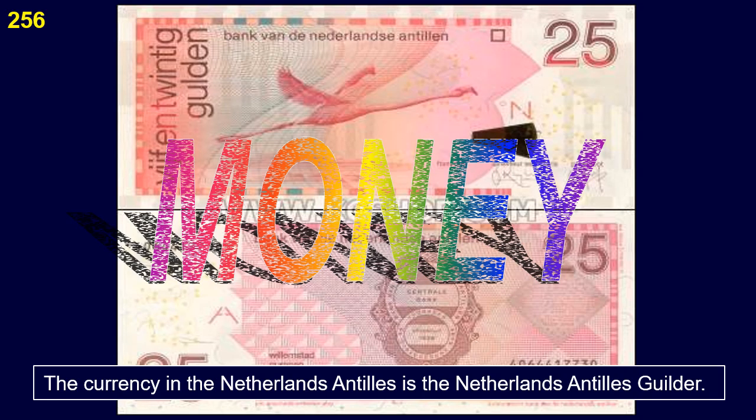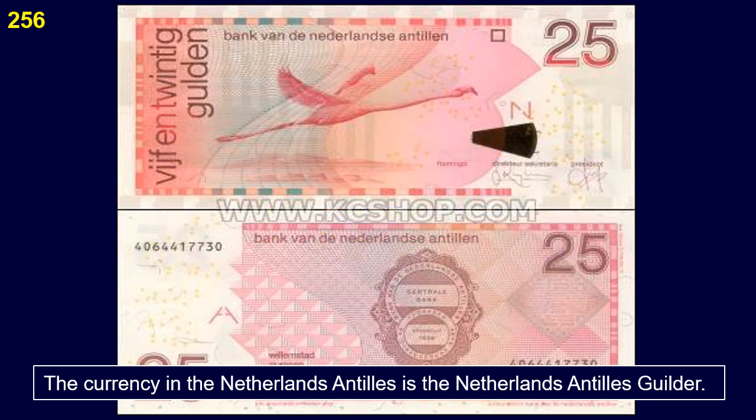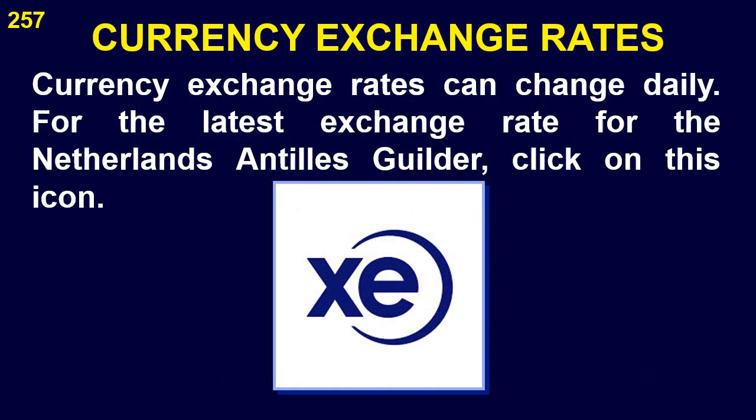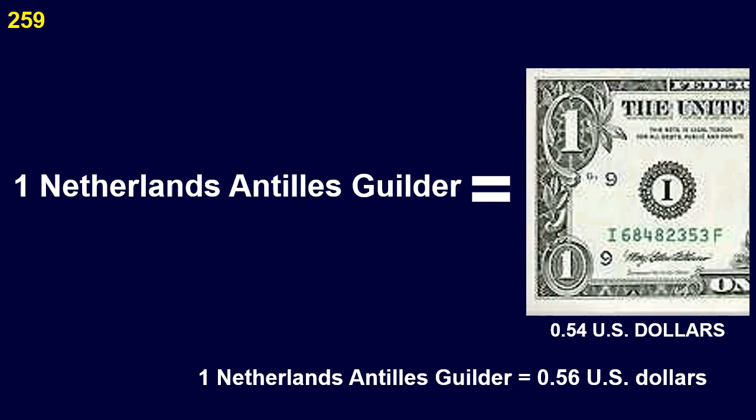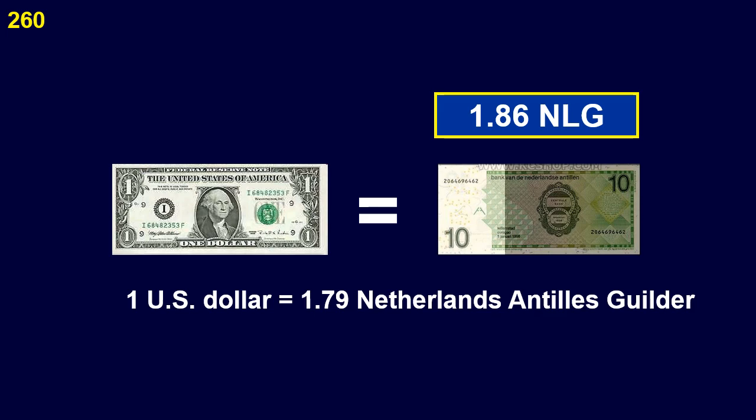The money of the Netherlands Antilles. The currency in the Netherlands Antilles is the Netherlands Antilles guilder. Currency exchange rates can change daily. For the latest exchange rate for the Netherlands Antilles guilder, click on this icon. 1 Netherlands Antilles guilder, or NLG, equals 0.56 US dollars. 1 US dollar equals 1.79 Netherlands Antilles guilder.